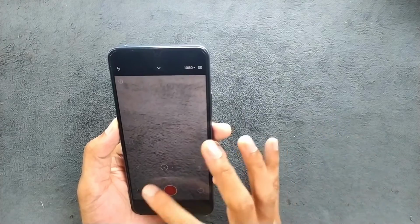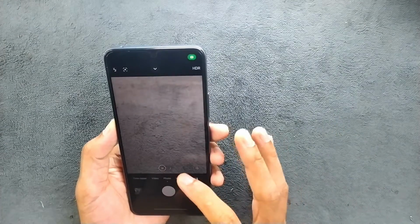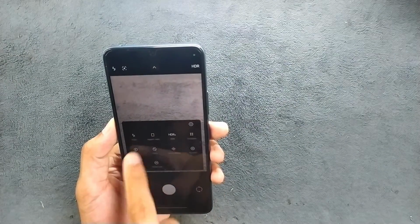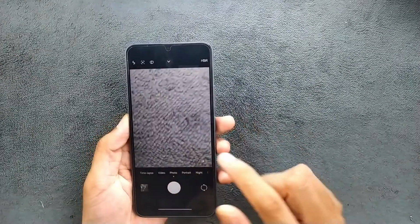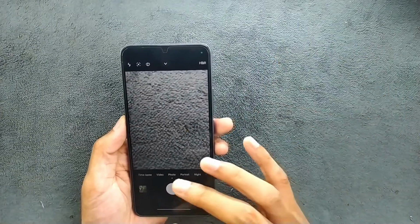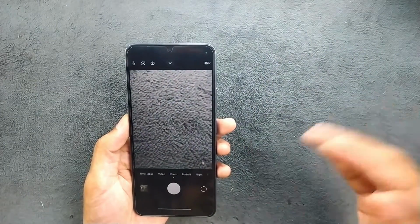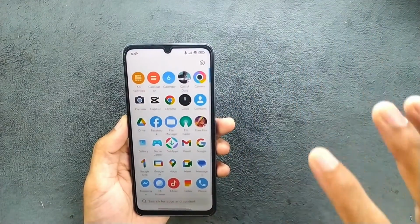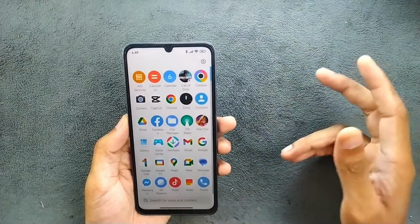So manual mode is missing, and you can take macro photos too. You can toggle here, and we do have a macro option. So if you want to take a macro photo, you can do that too. It's pretty useless, but it is there actually. You can also shoot videos with the macro camera up to 720p.